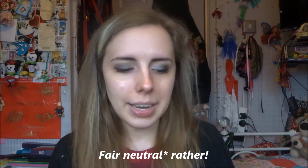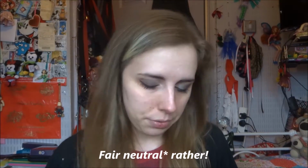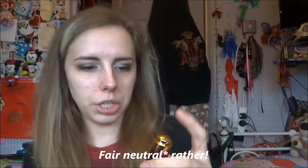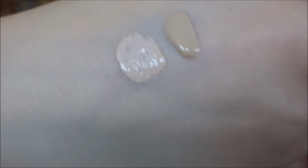This is kind of where the maybe slight issue comes in, because the concealer is in Fair. Now I love this shade. It is a perfect shade for me. I would wear it as a foundation. Actually, I haven't tried it as a foundation, that's a good point, but this is Fair Neutral, as I said, and the shading on both is actually very different. So I'm going to give you a little swatch of each. This one here is the foundation, and the lighter one here is the concealer.